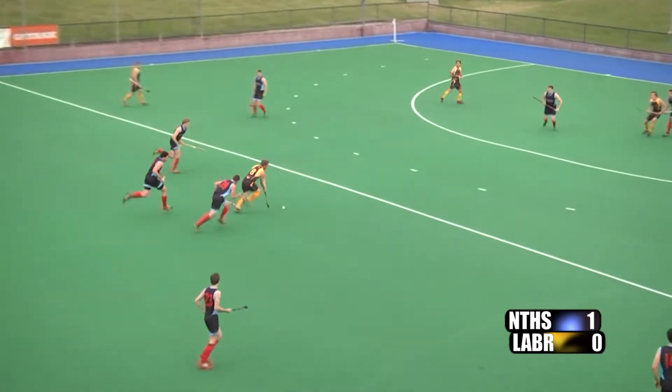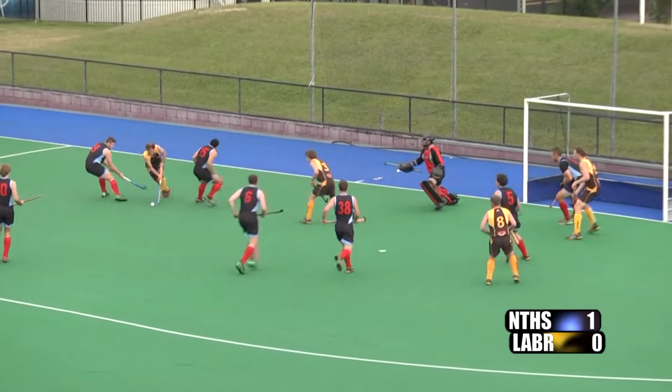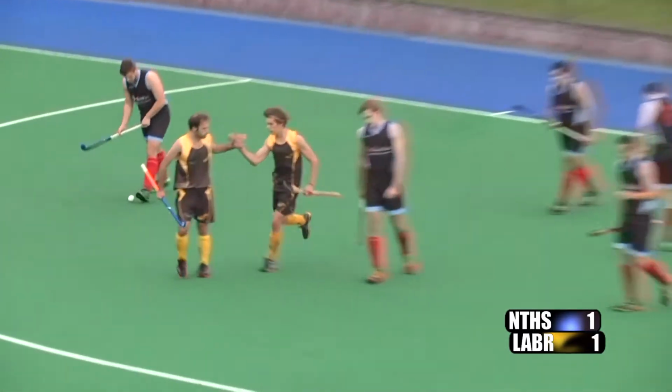Harris turns, eliminates Fazal, and is heading towards the circle. He's got an opportunity. It looks two teammates out to the left. They take it on, and it's Labrador's first goal of the afternoon.